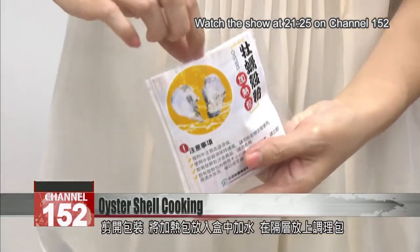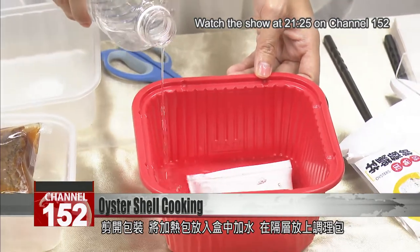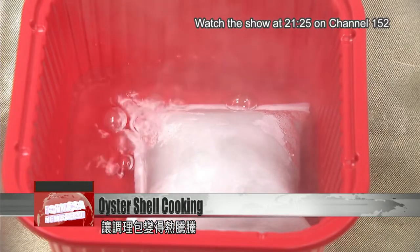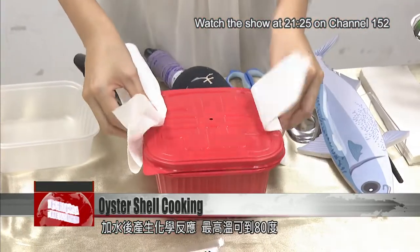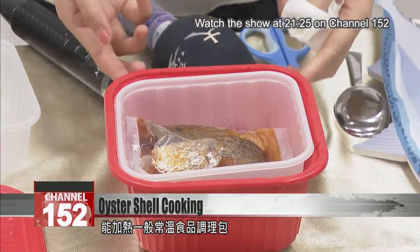Open the heat bag and place it with water into the box. With the food in a separate layer, put the lid on for 5 minutes and watch the steam escape as the food cooks. These heat bags contain oyster shells. When water is added, a chemical reaction occurs, releasing heat and bringing the temperature up to 80 degrees Celsius. That's enough to heat up a normal instant meal packet.